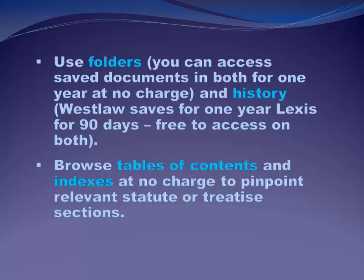And then also keep in mind that if you're in, say, a treatise, or you're in any kind of secondary resource with the table of contents or index, you can view those and browse them for free. So you can go ahead and look at the table of contents and the index and see, does that particular resource have something that's going to help you before you start paying any money. That helps you to just not run multiple keyword searches in the same source. You can just go and look at those tables of contents like you would if you were looking at a book.